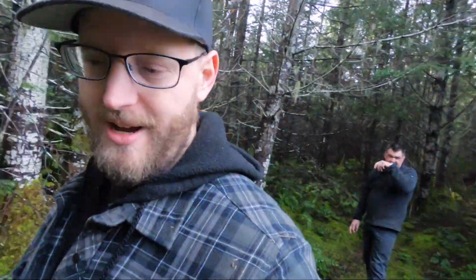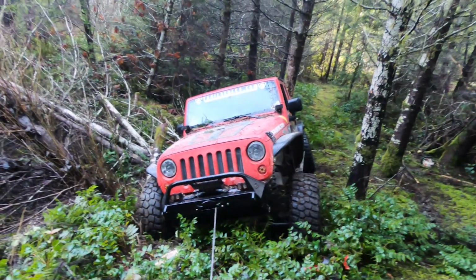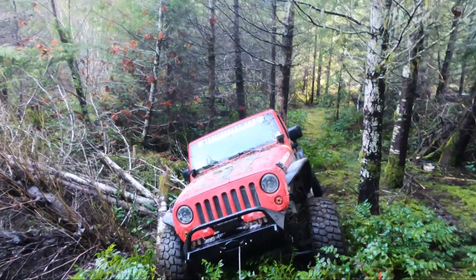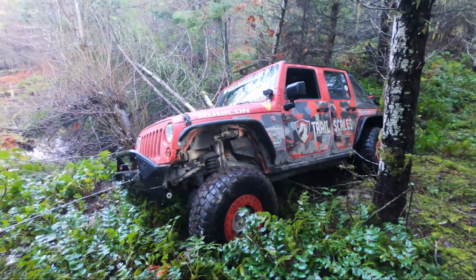We are pulling winch line. I cannot get out of this predicament behind me. But I got my warn winch, and Eric's just tucking us up to a tree, and we should be good. It's really hard to tell from this angle, but the Jeep is in a bit of a hole and really kind of sideways.